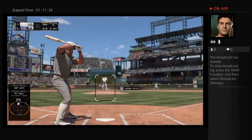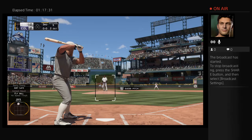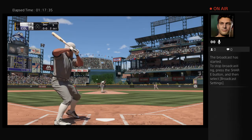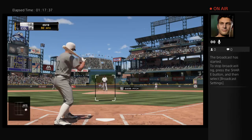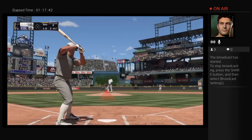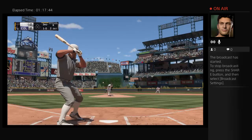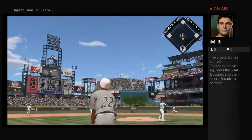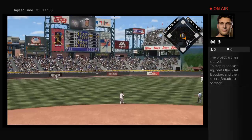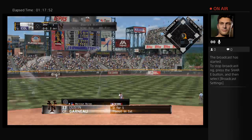Number 22 steps in. He'll get his first shot at it here. First delivery to him on the way. A fastball off the plate away. It's ball 1. Action now in that Colorado pen as a southpaw has stood up to throw out there. Here's a swing, and oh man! Way out of here.